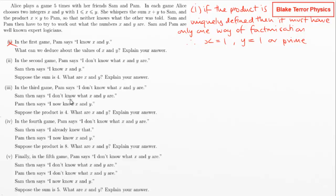In the second game, Pam says, I don't know what x and y are. Sam then says, I know x and y. Suppose the sum is 4. So what are x and y? Right, okay. So actually, I'll alternate colours on these. Explain your answer again. So if the sum is 4, therefore Sam knows that we've got either 1, 3 or 2, 2. They're our only options, right? So that's what Sam knows.